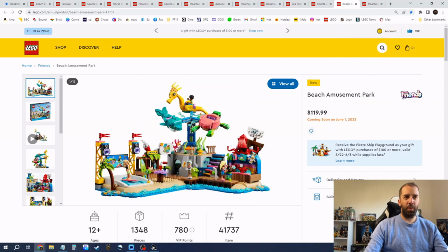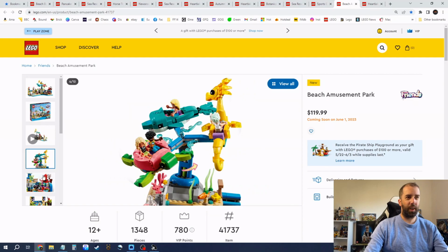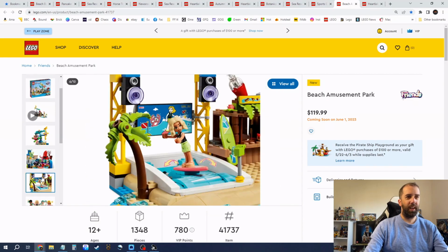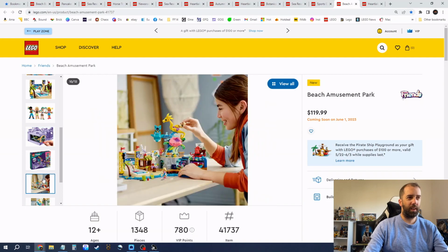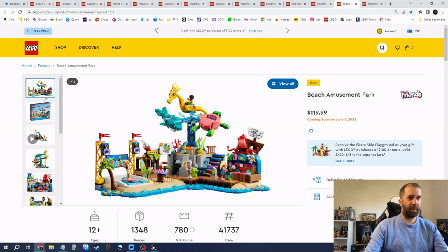Next up we have the Beach Amusement Park. This looks pretty cool. Priced at £90, $120 or €100. Get quite a lot of pieces in this one, 1,348. Interesting, quite fun, I suppose. Maybe if you like amusement parks, it might blend quite well. It's got some moving functions to turn the rides, I'm guessing. That's quite sweet, really, I suppose. Yeah, don't really see me buying this one this month or ever, but there you go. This looks quite good. A little bit expensive, but there we go.